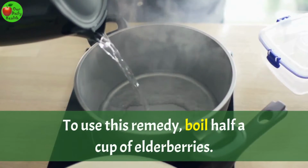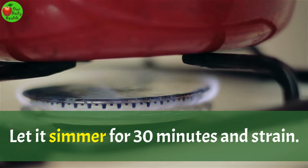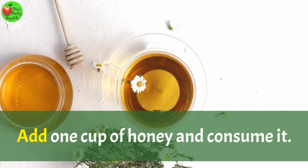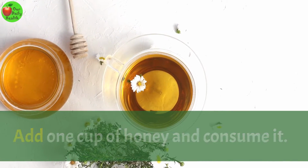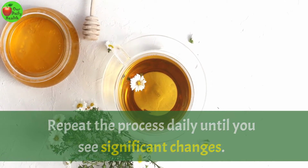To use this remedy, boil half a cup of elderberries. Let it simmer for 30 minutes and strain. Add 1 cup of honey and consume it. Repeat the process daily until you see significant changes.